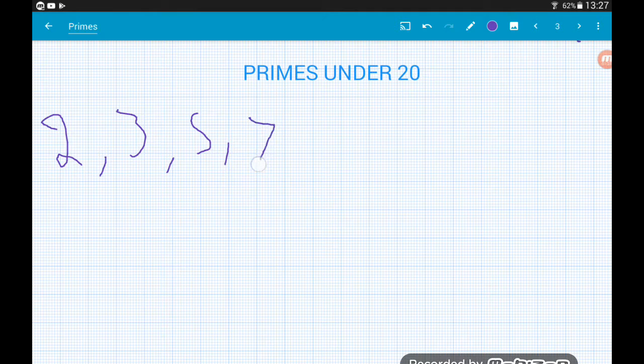Then we get 7. Now 9 actually isn't a prime because 3 goes into it. It's actually a square number because it's 3 times 3. So 9 is not prime. Then we get 11. Then we get 13.